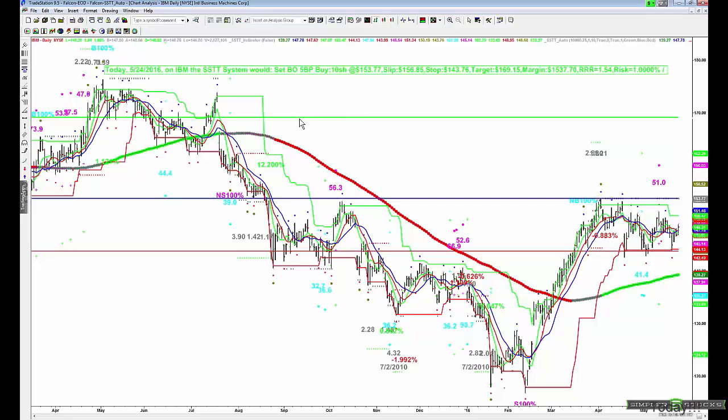First, we'll take a look at IBM. So we have a breakout trade here. It's above this resistance level here. We're going to get in a few cents above this high, and that entry price is going to be $153.77. And since we're setting these trades up when the markets close, our entries are a stop limit order. And so the maximum we're willing to pay for that is $156.85. If you have a $10,000 account, you set it up for 10 shares.